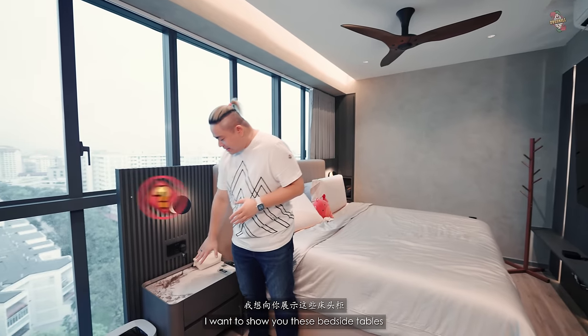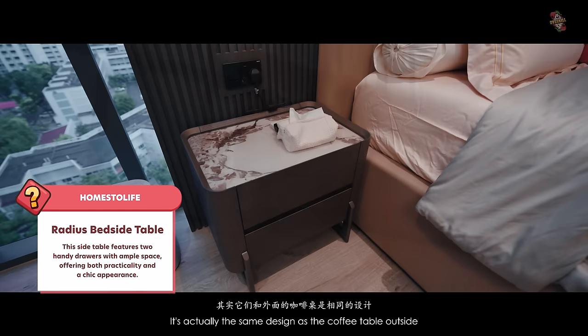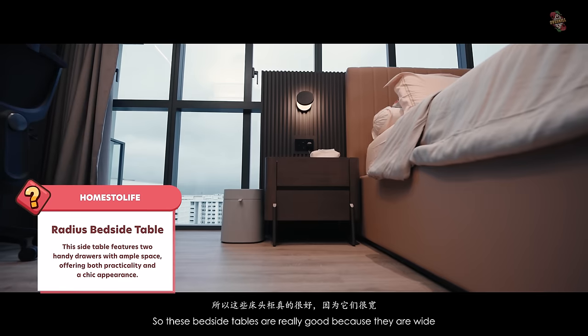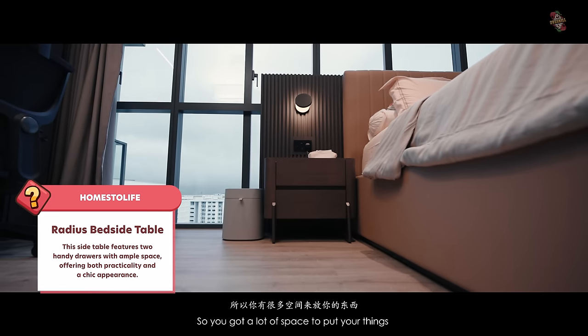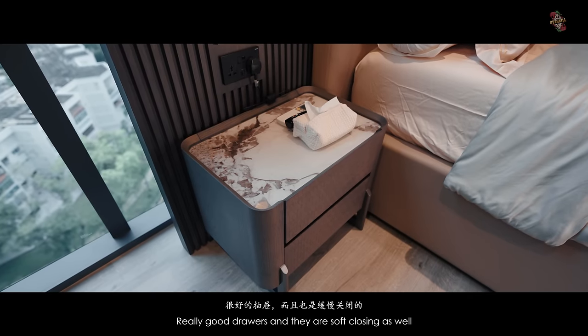I want to show you these bedside tables. These bedside tables are from Homes to Life. It's actually the same design as the coffee table outside. So these bedside tables are really, really good because they're wide. So you've got a lot of space to put your things. And it's even got these recessed drawers as well. Really, really good drawers that are soft closing as well.